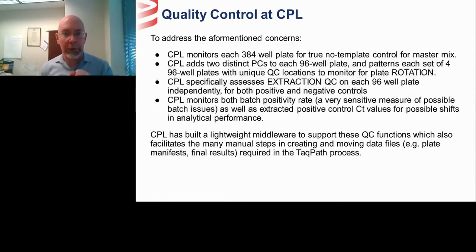In the Thermo Fisher processes and in many 96-well plate oriented processes, one can rotate the plate because the plates are not keyed generally to their orientation, and it can be a very difficult to detect failure or problem. So by adding two distinct positive controls, each with slightly different expected CT values, it gives us an enhanced ability to detect an inadvertent rotation of a 96-well plate in the process.